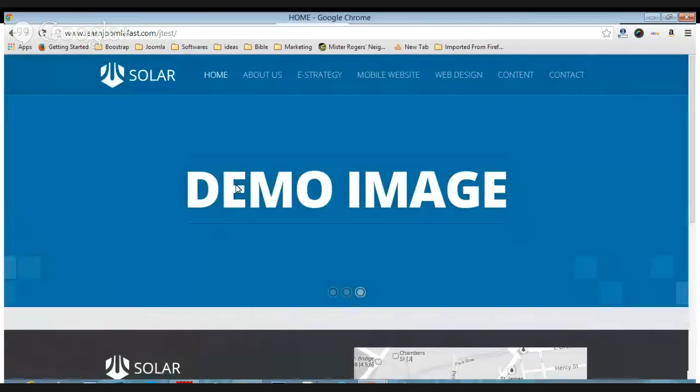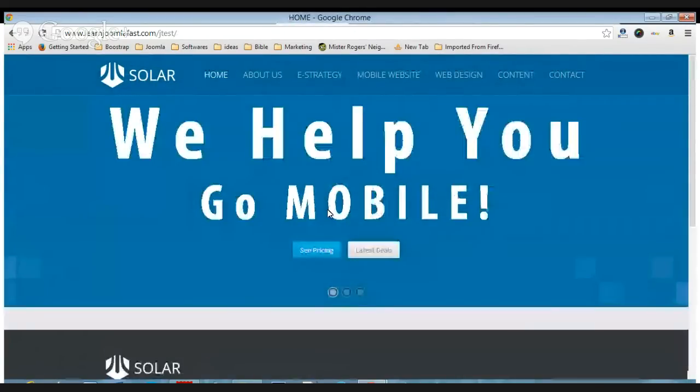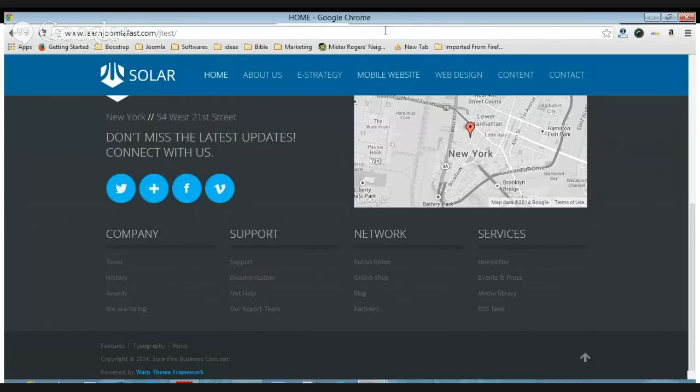So once you come now to the front end and you scroll to the bottom, you have your own company's name there. And then for these here, if you don't need all these company support network services, you can just disable those, or you can delete them. But I'm just going to disable these.